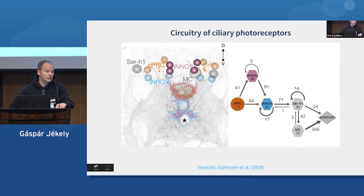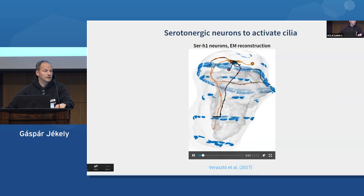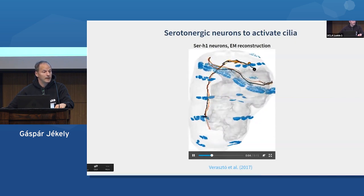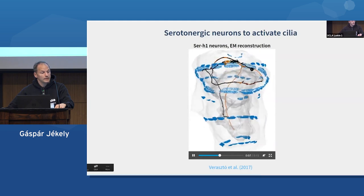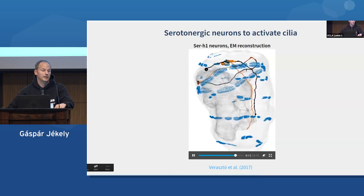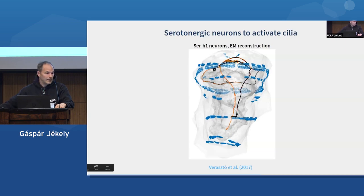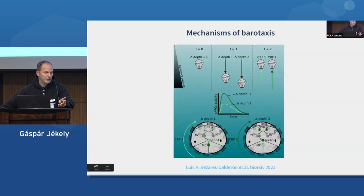If you activate the photoreceptors, you activate the serotonergic motor neuron, which activates the ciliary beating, the frequency increases, and this leads to a faster and upward swimming. So this is the morphology of these head serotonergic neurons. There are two of them, and this ring here is the main nerve that innervates only the head ciliated cells. So these trunk cilia don't receive input from this pressure sensory system. And then you have a compensation, yeah? So if you are drifting down, you will swim up.